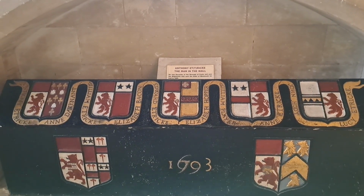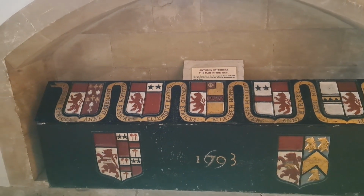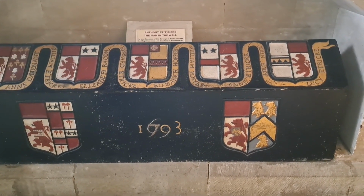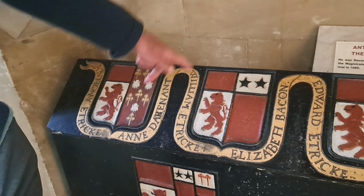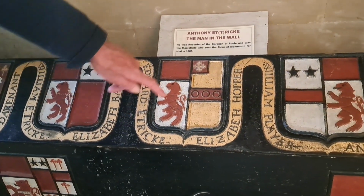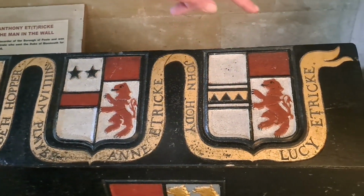He was convinced he was going to die at the age of 70, which was going to be in 1693. But he actually lived to be 80. And he died in 1703. So they tried rather unsuccessfully to alter the date, because the tomb had been built during his lifetime. And this is the name of all the members of his family. That's him and his wife Anne Ettrick, William Ettrick, his son, and his daughter-in-law, the other son Edward, and his daughter-in-law, and these were his two daughters, Anne Ettrick and Lucy Ettrick, and their husbands.